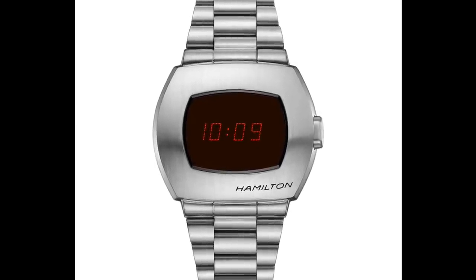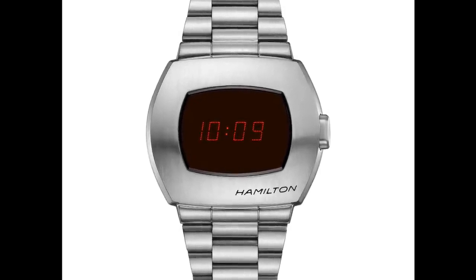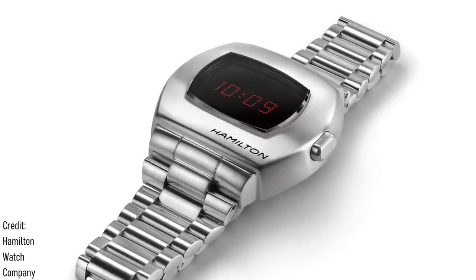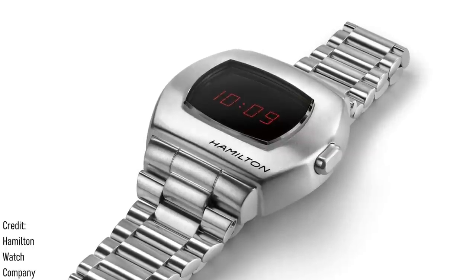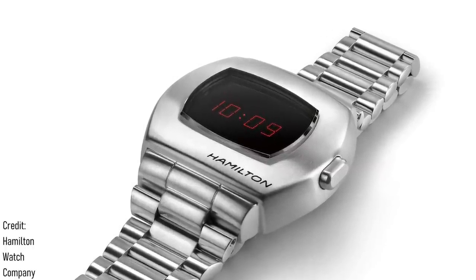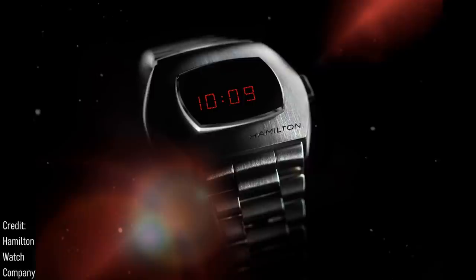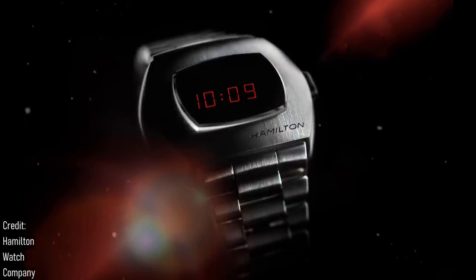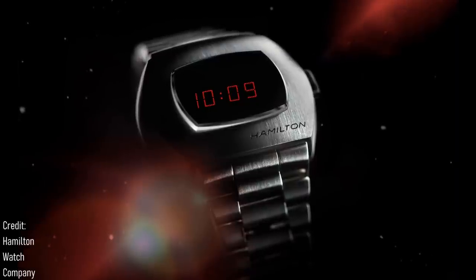What's certainly clear is that Hamilton have tried to make this watch usable in a way which, truth be told, the original wasn't. It's now water-resistant to 100 meters and uses an LCD display to be legible during the day, and a very efficient OLED display to give the same red readout as the original at night. Of course, this is a watch for a very particular kind of aficionado, but it's undeniably an interesting one.